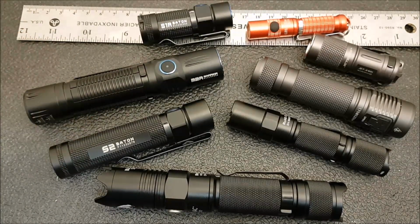Now, there's a whole aspect of this hobby that is about custom lights and highly decorative, brightly colored lights. And I'm not even going to bother getting into that too much. If you like that kind of thing, then hey, pick the light that you think is the prettiest and that gives you the most joy. For me, though, a light is more of a tool and I don't care as much how it looks.